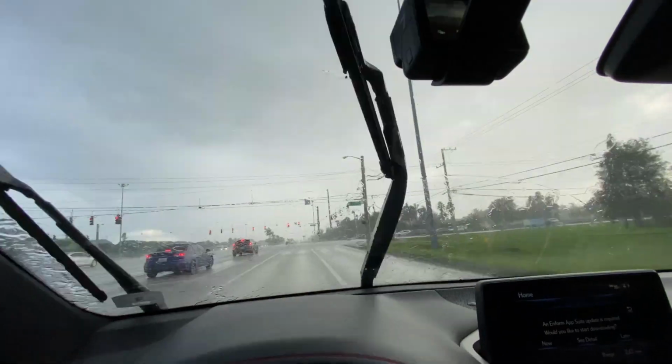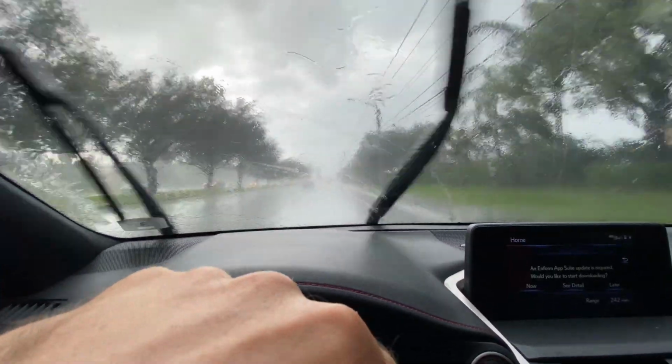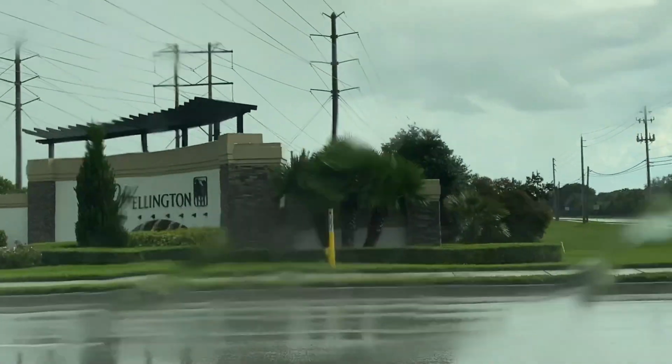Wow, big rainstorm out there. The weather is turning a little unsightly. I think there's some communities we can get into over here, guys, off of this Forest Hill. Let's check it out, if we can see anything in this rain. We won't let them rain on our parade. Welcome to Florida. Afternoon rain shower. Today was pretty hot, guys. For middle October, it got up into the 90s.